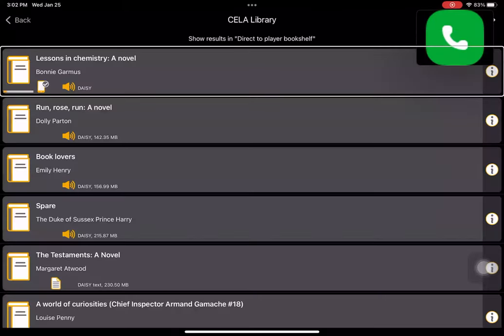Lessons in Chemistry, a novel, Bonnie Garmus, Daisy, on device. Okay. And now it says Daisy, on device. On device means the status of this book is that it has been downloaded and it's on your device. So that's a good indication for you to know that your book has been downloaded. There's a downloaded copy in your machine.